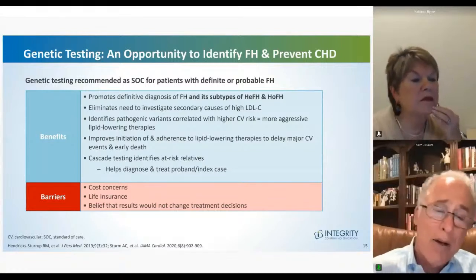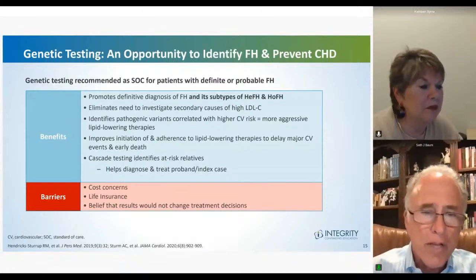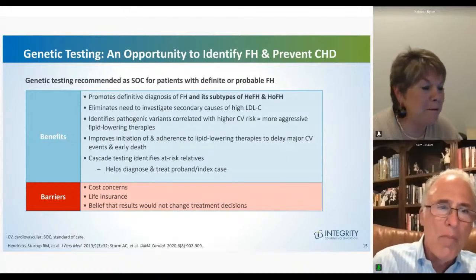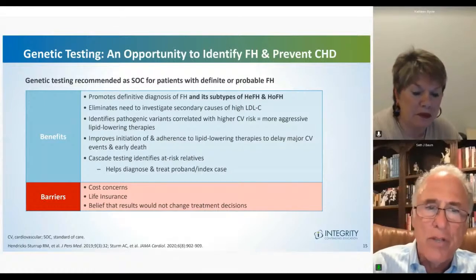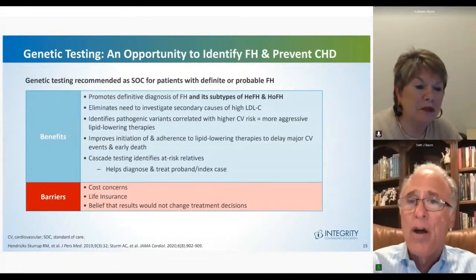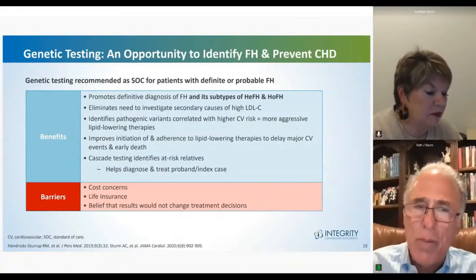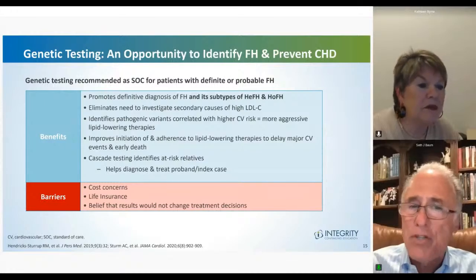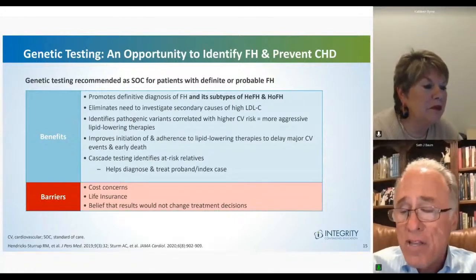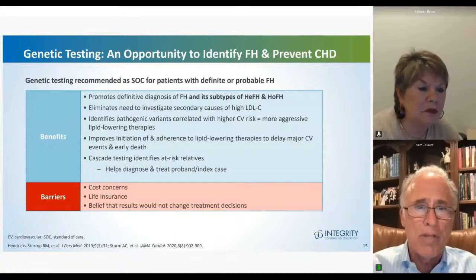Life insurance risk. You don't have a health insurance risk, but there is a potential life insurance risk. So typically in the older patients, I would suggest that they get their life insurance issues in order before they get tested. And the belief that results wouldn't change treatment is fictitious, because when we identify a mutation, that's a patient who's actually at higher risk than an FH patient without an identified mutation. We should know that identifying a mutation has some positive benefits, such as increasing adherence to lipid-lowering therapy, enabling us to cascade screen more readily by using a mutation. It's very easy, if you identify a mutation, to then go to the rest of the family and test for a mutation. Makes it a much simpler process.